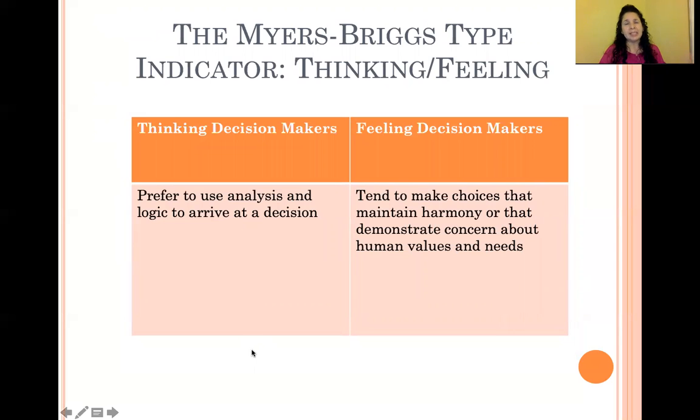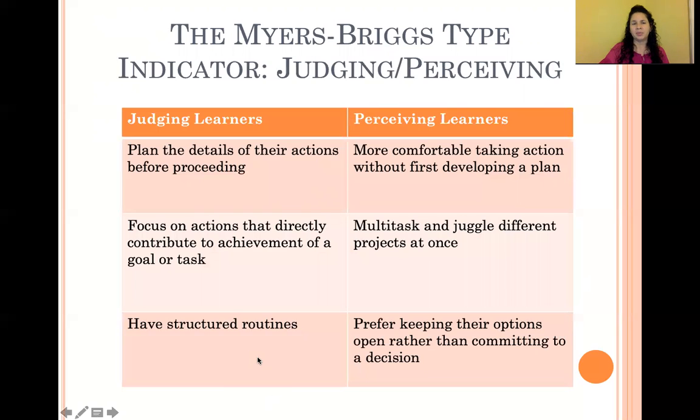Are we the thinking decision makers, or are we feeling decision makers? The thinking decision makers are those who like to really rationalize, analyze information, use logic. They like to make lists of pros and cons, right? Those are our thinkers. The people that are the feelers are the ones who go a little bit more on not just emotion, but they also go on what is best for the group. Or how can we do this in a way that's going to be most useful to us as a group, right? And so it's a little bit different in the way you, again, process information.